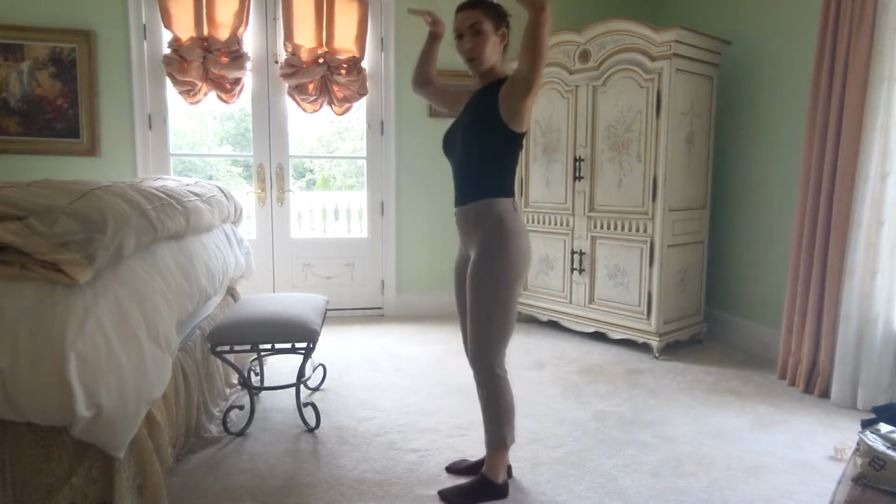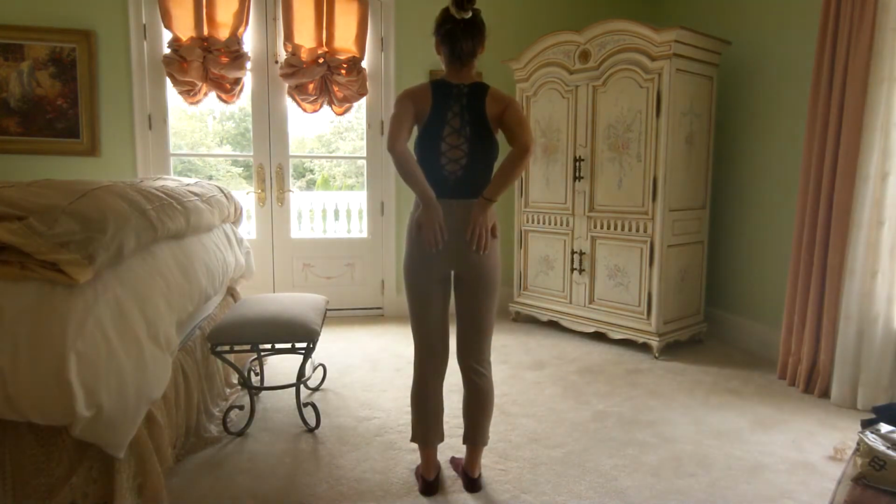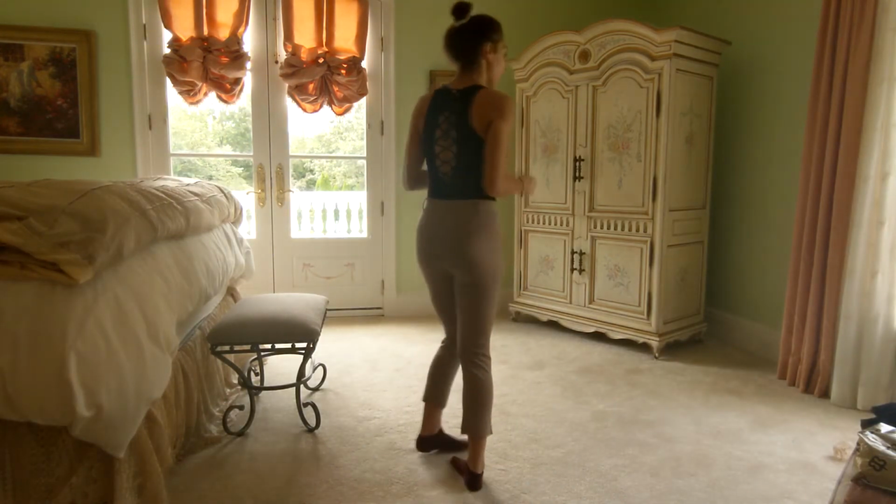So yes, I will do a full spin. So from the side, from the back. Now I am a little bit heavier in the gluteus maximus region.